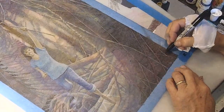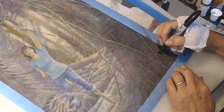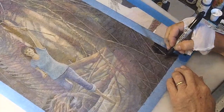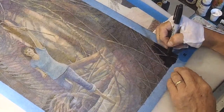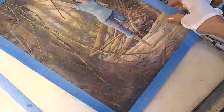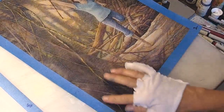Let me do just a little experiment down here, way down in the corner. And again, doing this with a Sharpie marker, very blunt tool, making the very bottom of this close-up tree almost as dark as it can be, almost. So let me do that much and then take a look at that. Let's see, where does that darkness go? Right there. Yeah, I think I like that.